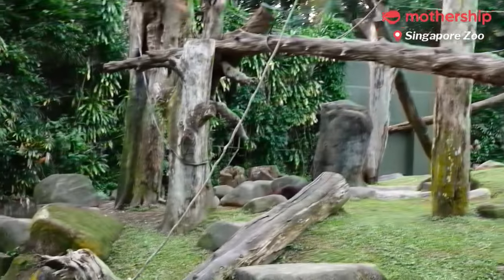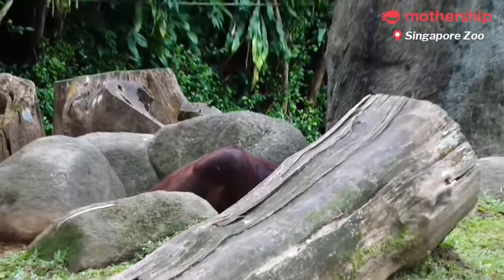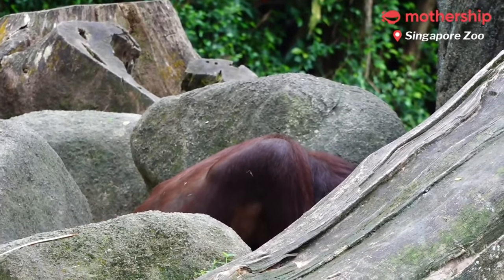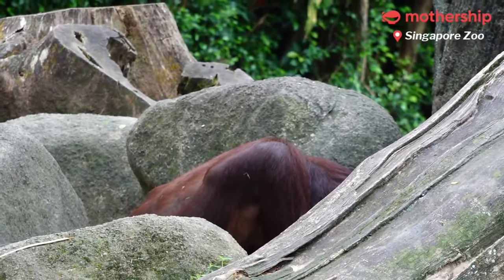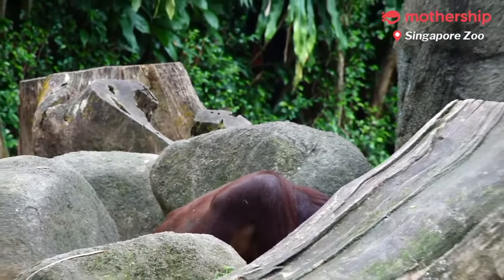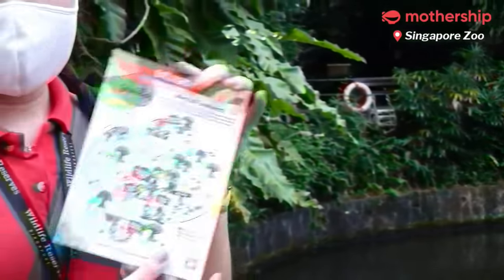So for now, I think we have an activity that we can do here, right, as part of the campaign. Yes, we do. Part of the campaign, we also have a free activity that's going on called the Doodle Mission. What you have to do is come down to the zoo and collect a Doodle Mission card. Ooh, what's that? It looks something like this. Okay, it has a map.